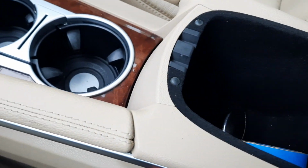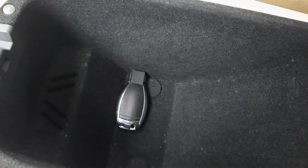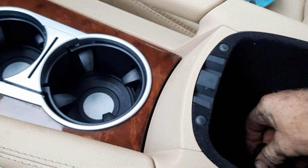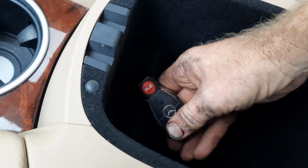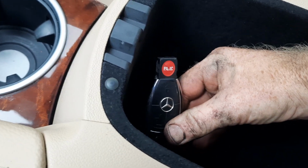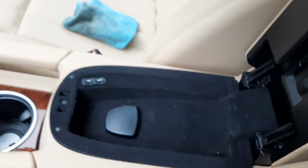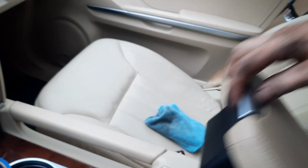If we're going to use this for the driving video, there is the other key. So this fob, this clicker, doesn't work. The buttons don't work, but it still starts the car. This one does work, which is why I'm using it. So our compartments are good, both of them good.